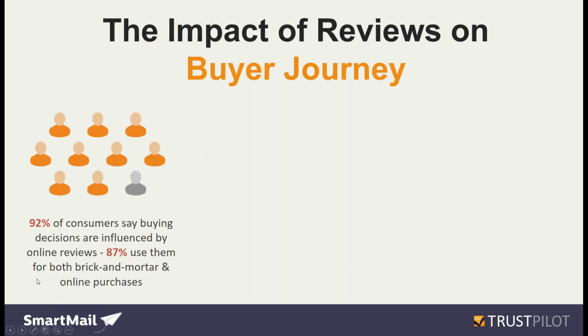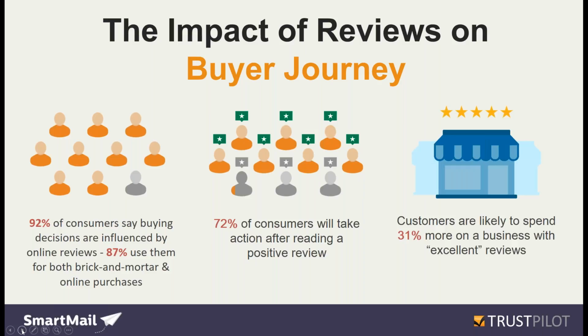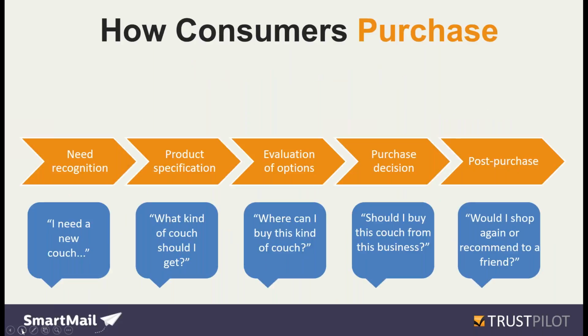Next, the impact reviews have on the buyer journey, specifically in getting them to actually purchase with you, is that 92% of consumers say that buying decisions are influenced by online reviews, so they're definitely looking for them. And 72% of consumers will take action after reading a positive review. So it's, again, important to have these reviews in your key conversion channels, whether it's your website, landing pages, or emails. And last but not least, consumers will actually spend more with you. Not only are they more likely to make a purchase, but they'll probably spend 31% more if they see excellent reviews of your business. So again, another key way to drive up ROI from your emails.